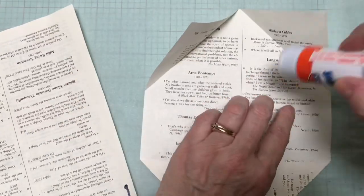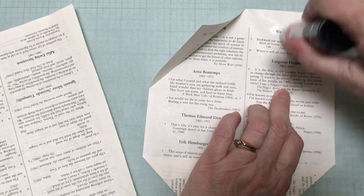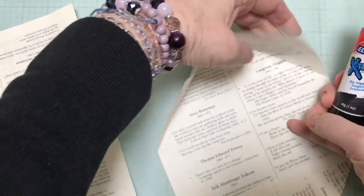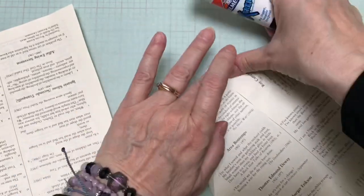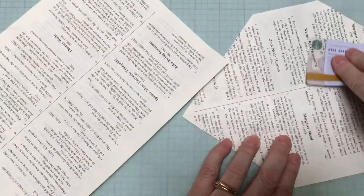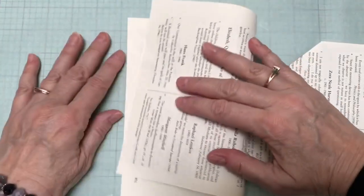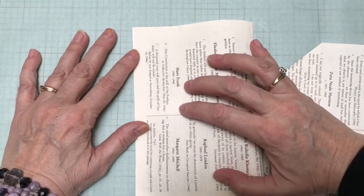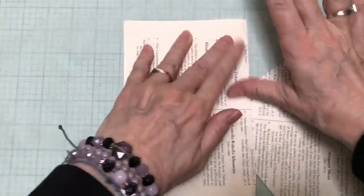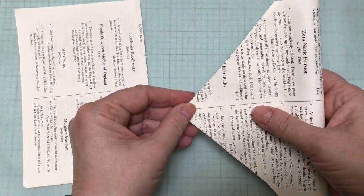So you don't have to be too careful about this gluing situation here because this side is going to be facing down onto the surface of the other part of your folder. Okay, so you can finish that off now. And then take your first 2 pages and fold them in half to make the booklet or folder. And then this is going to fit onto the first 2 pages. You can fold them individually if you like.